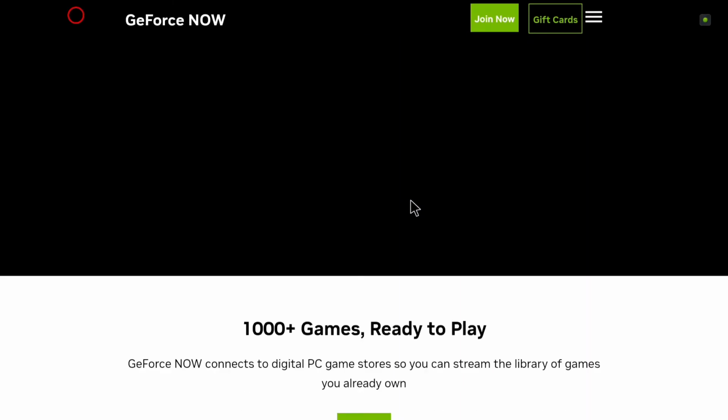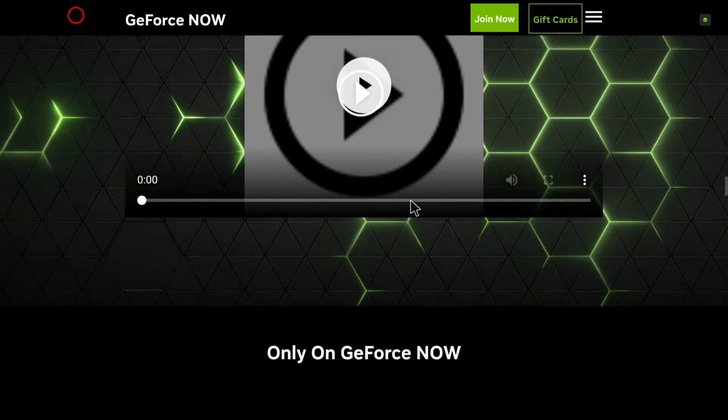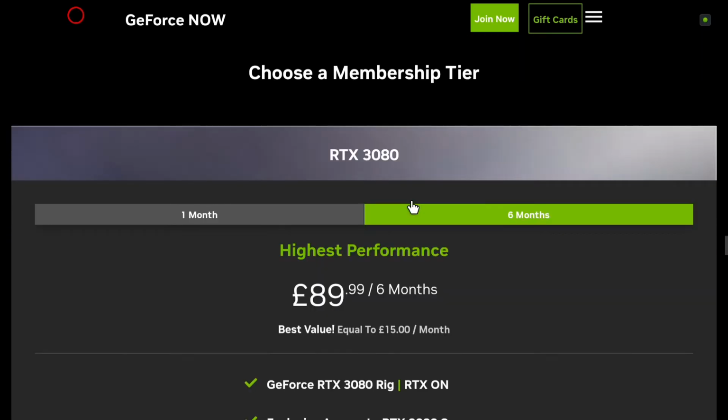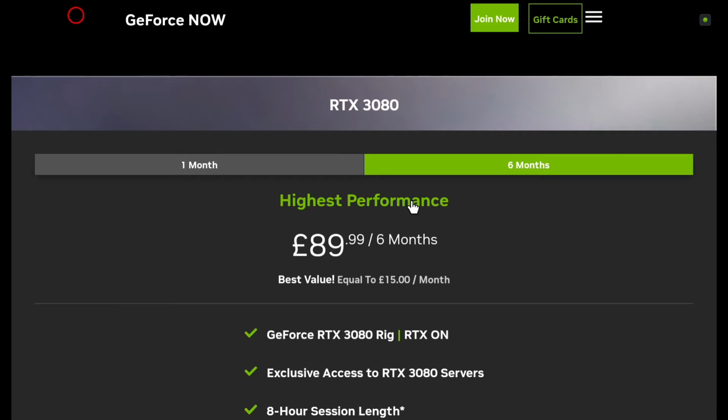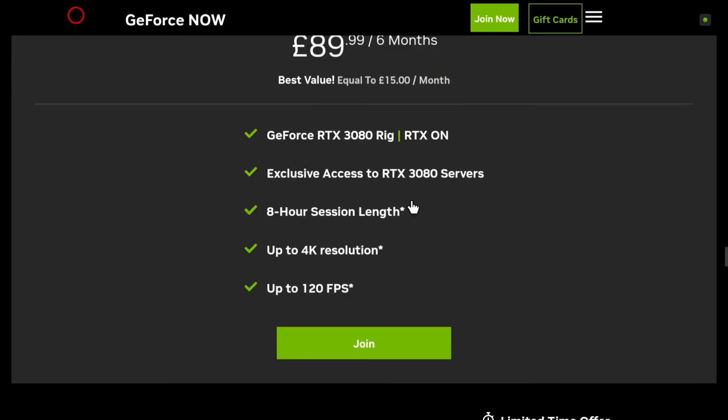We've gone back to the page before, but I don't want to be clicking on that again and messing about, so I'll just summarise it. It's £89.99 for 6 months, which works out at about £18 a month, £17.99 you're paying, and that gives you the GeForce RTX 3080, which is what I've got. You have exclusive access to the RTX 3080 servers, 8-hour session length, up to 4K resolution, and up to 120 frames per second.